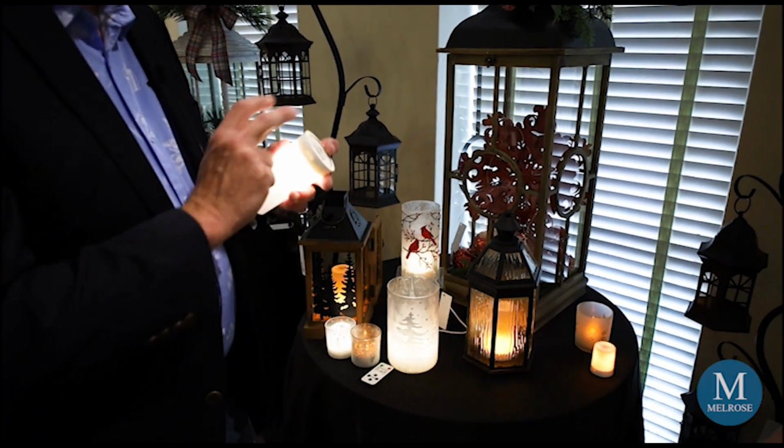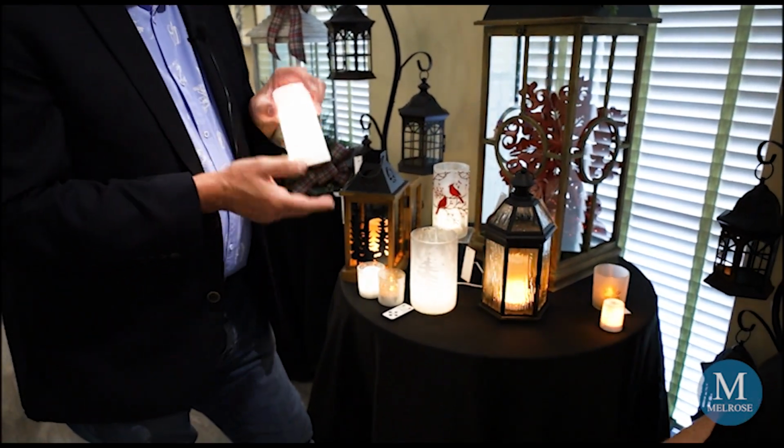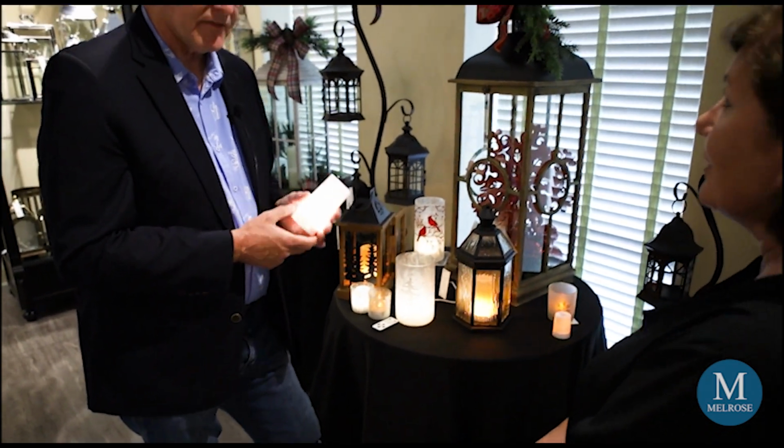Fantastic. And magnetic on the bottom. I think most people do know. So if you have a metal bottom on a lantern, that magnet will pull it right in place. They look obviously prettier if they're centered in the vessel.